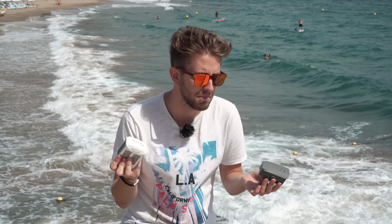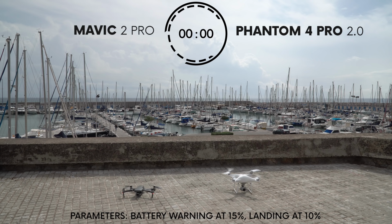A lot has been talked about the DJI batteries, and this one of the Phantom 4 Pro 2.0 is supposed to be lasting officially 30 minutes, whereas this one is supposed to be lasting 31 minutes. We're going to do a hover test. We're going to be hovering both drones side by side, and it's going to be answering two questions. First, how long do they really last? And second, is there a minute difference in real flight time? Let's take a look.